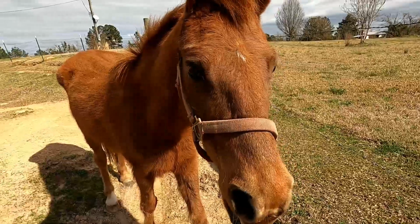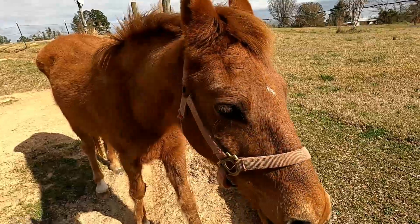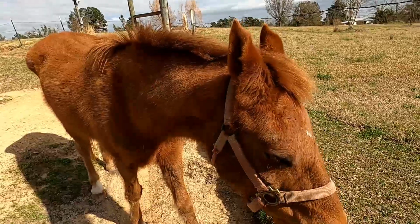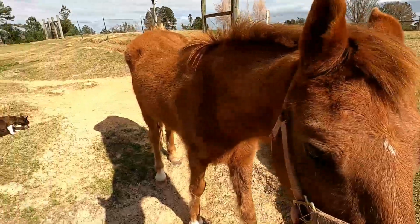So we had to get old Trey's feed changed, and hopefully this new feed will put the weight back on him, and he'll get what he needs and maybe gain a little bit more weight. And on top of that, Trey gets a lot of dehydrated alfalfa. I give him that to munch on as well. So hopefully this new feed, along with the dehydrated alfalfa, will put some weight on him.